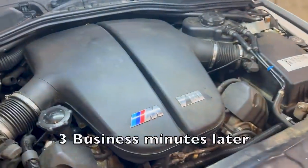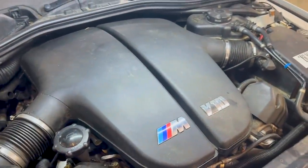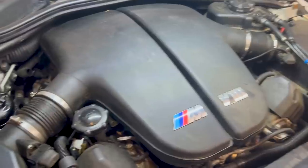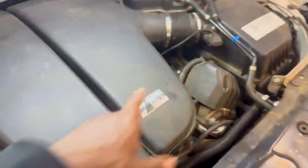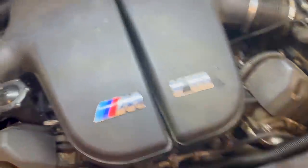So yeah, we were all gung-ho about taking this intake off. Then we realized something. I thought it would be as simple as undoing these two clamps and maybe some hose clamps in the background on either side. But it actually turns out that this is a lot more difficult and involved than we thought. I thought it was like a simple pop-up thing.